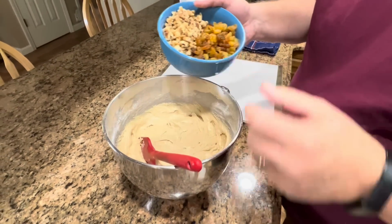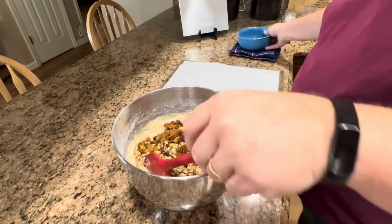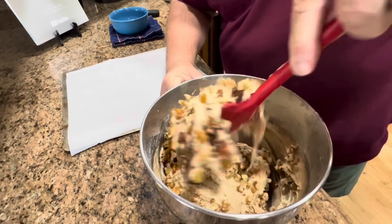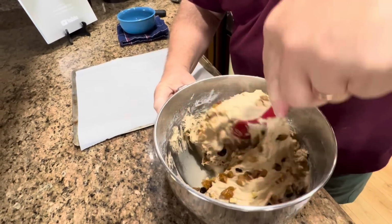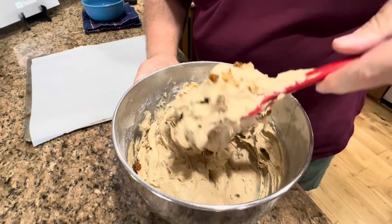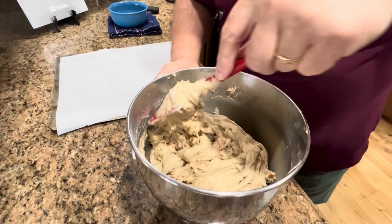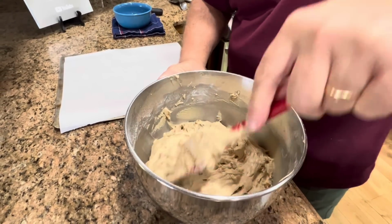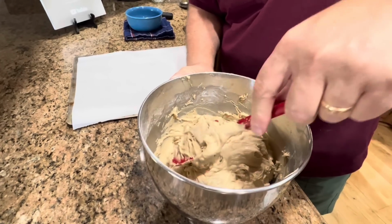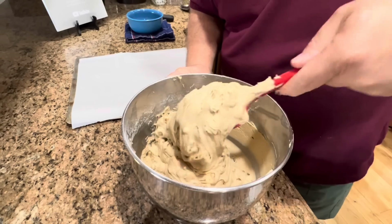All right, it's time to stir in our raisins and our nuts. So we're just going to put those in, and then we will use a spatula to fold those into the dough. And I'm telling you, I think this dough is really nice. It is just the perfect consistency as far as I'm concerned. So I think you should do exactly what the recipe says. I think you should start at 3 cups, but don't be surprised if you have to add some. How much did we end up adding? 4.5 total. So we added an extra 1.5 cups.